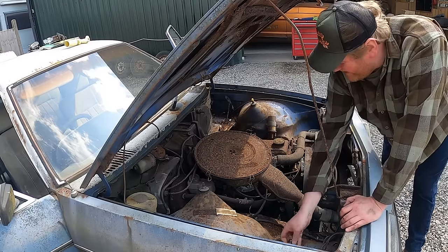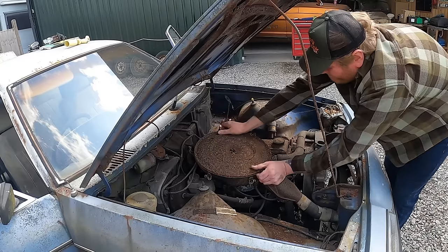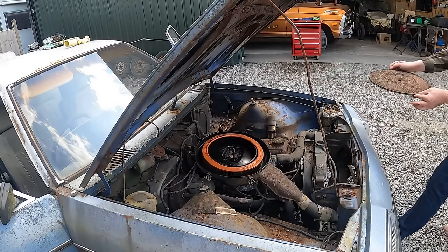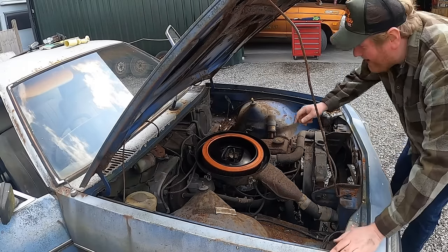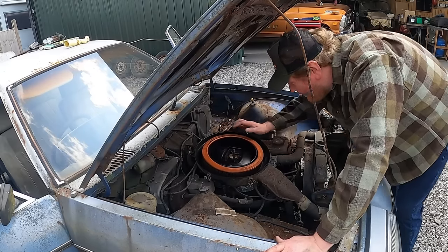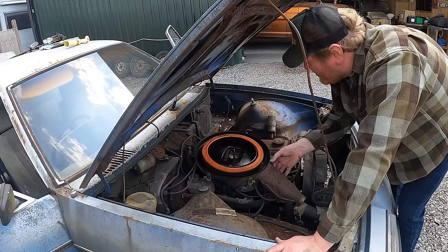That came off really easily, didn't it? Trying not to drop any rust into there. Oh, look how clean that is. Now that is impressive. That is really clean and almost oily, and oh, it's free. What's that Acdelco thing there? Why does this just want to lift off them? Should be held on by more than that, you'd have thought.